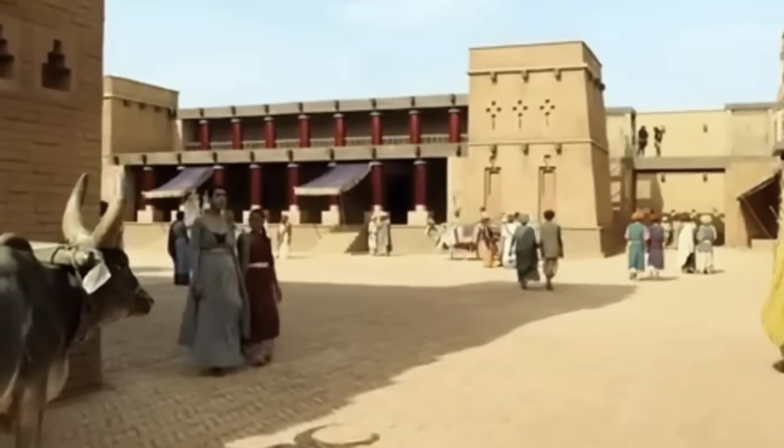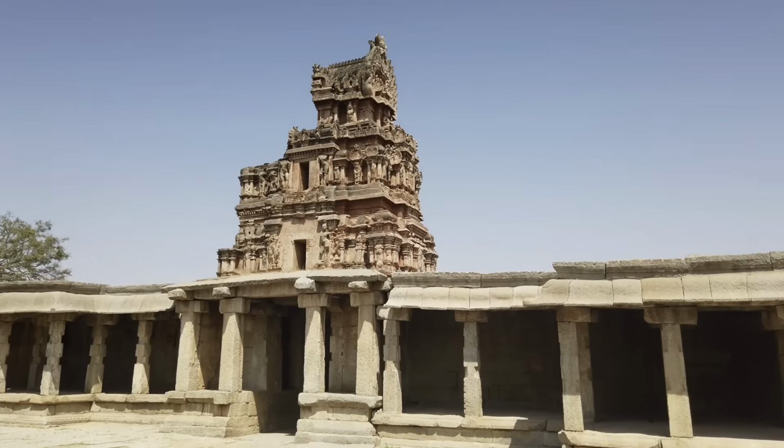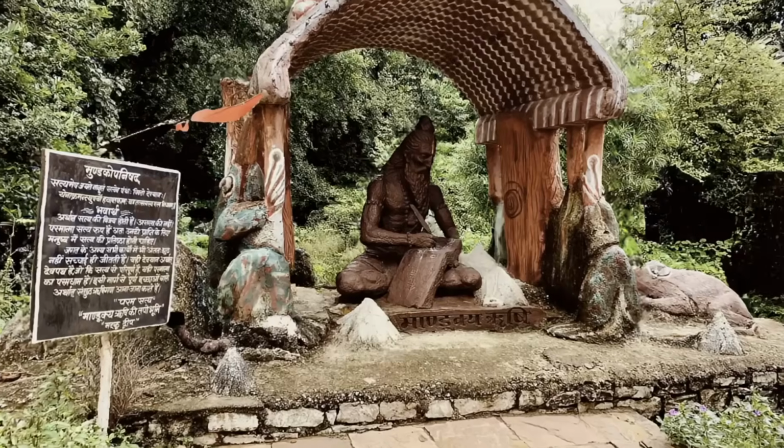Even if some historians suspect that the origins of the Indus Valley people can be traced back to 5000 BCE, there is no concrete evidence of this, only speculation. The best proof we have is the Upanishads.